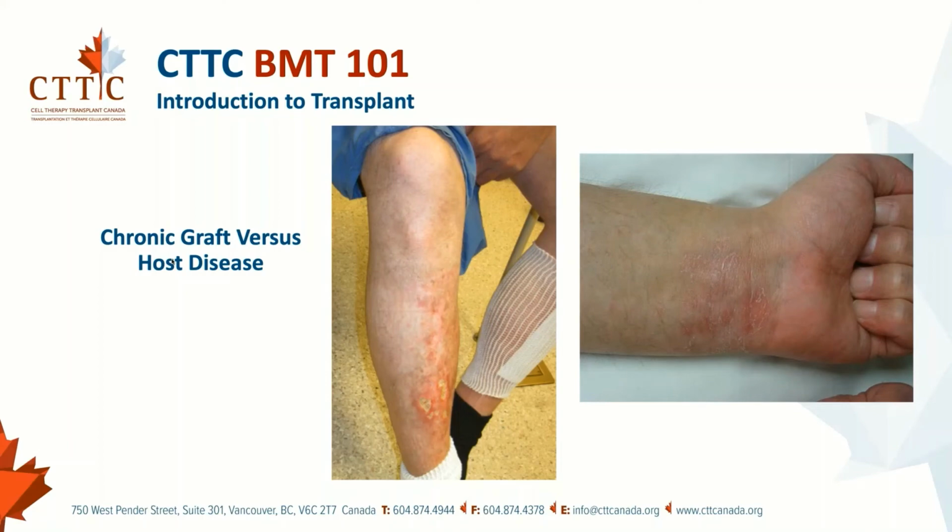This is a common way in which patients with chronic graft versus host disease present, so with symptoms that are very similar to a disease called scleroderma. They present with thickened, tightened, hidebound skin, which can lead to decreased range of motion about their joints and skin ulcers even.